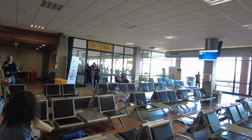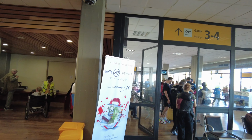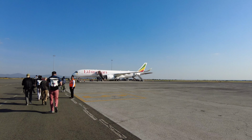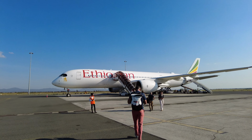Boarding was announced soon and I made my way down to the departure gate where there was a small queue of people waiting to board. Alright, so boarding has commenced and I'm making my way to our Airbus A350. There are no aero bridges at this airport and you have to walk across the tarmac to reach the aircraft. Really exciting. It's almost a 100-meter walk to the aircraft, but thankfully it was pleasant and windy, so it wasn't too tiring.